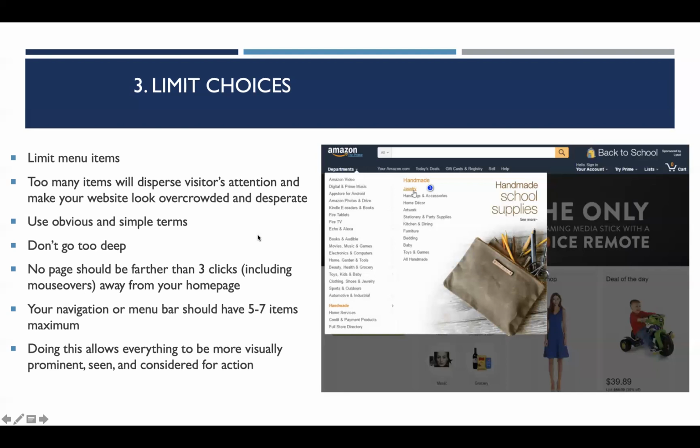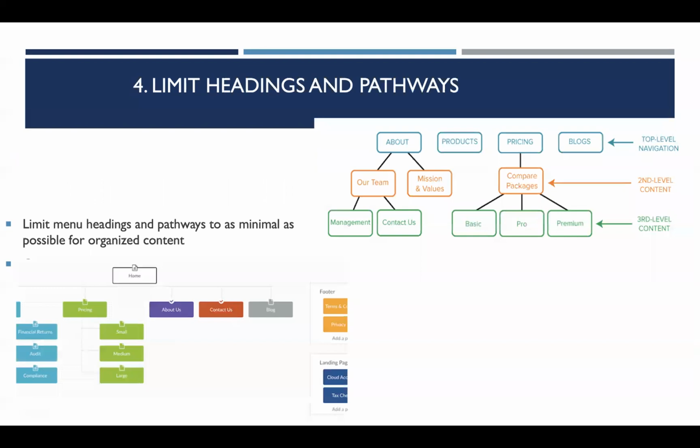Doing this allows everything to be more visually prominent, seen, and considered for that action item to lead to recruitment of the students. So number 3 best practice also goes with the 4th best practice, which is to limit headings and pathways. To limit menu headings and pathways to as minimal as possible for that organized content.